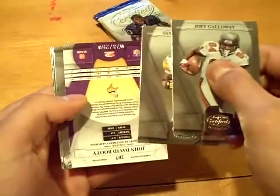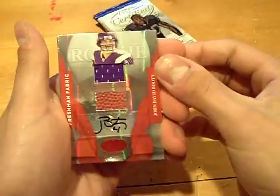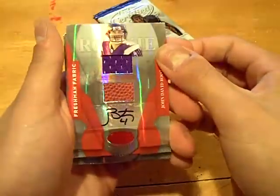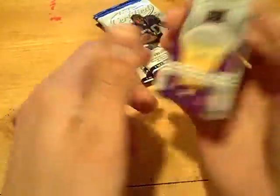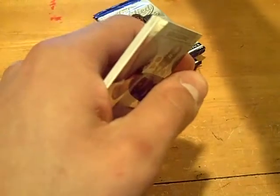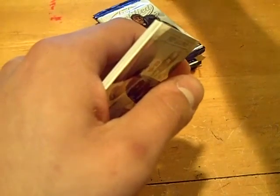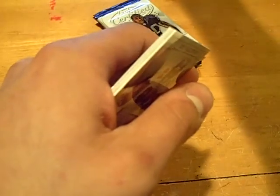And this will be another hit for the Vikings. I wish it was the other Viking player. Another Vikings hit, though. Jersey football autograph, numbered out of 250. It's a rookie auto of John David Booty. So 2 Vikings hits in this Leaf Certified box.